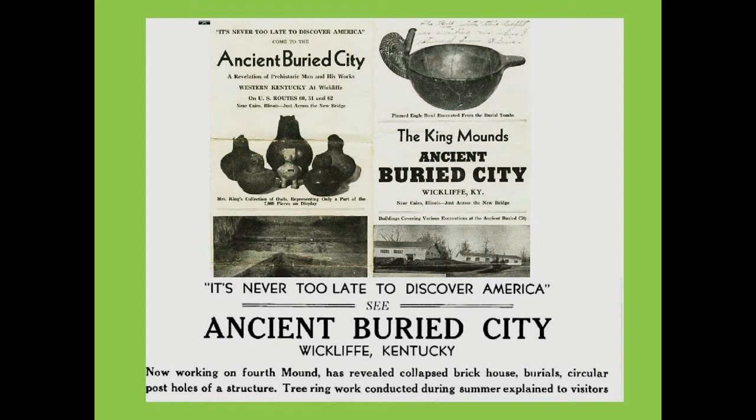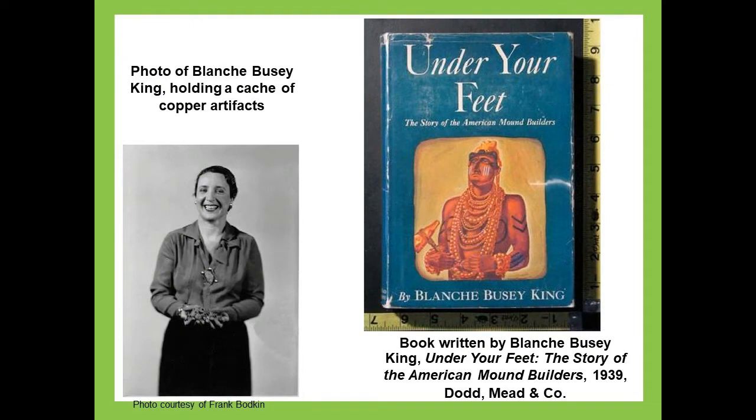So when he excavated the burial mound, he uncovered about 150 burials that he left in place. So you dug out the burials and left the skeletons in place so that people go inside that building and look around inside and look at the skeletal remains. And that was a main highlight of the ancient buried city for decades.